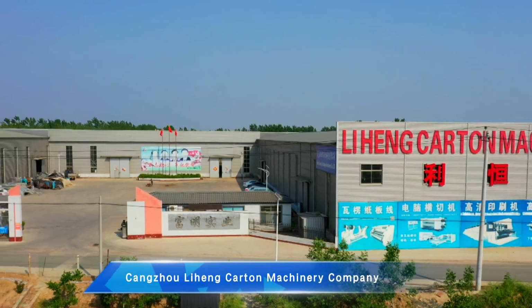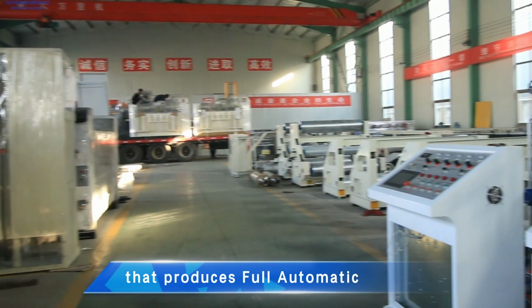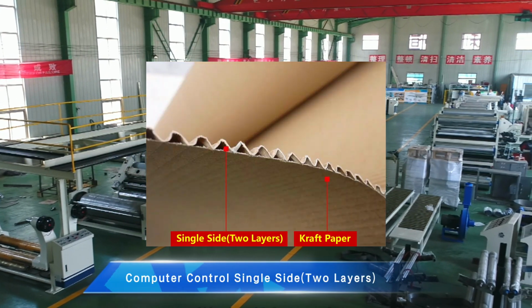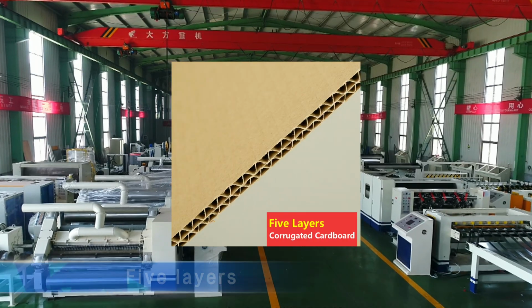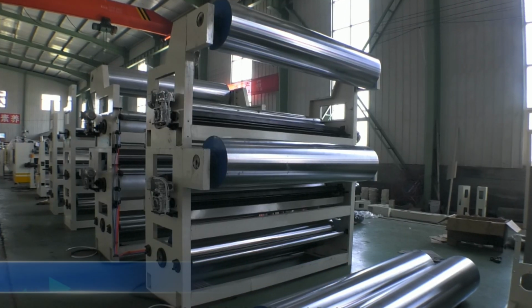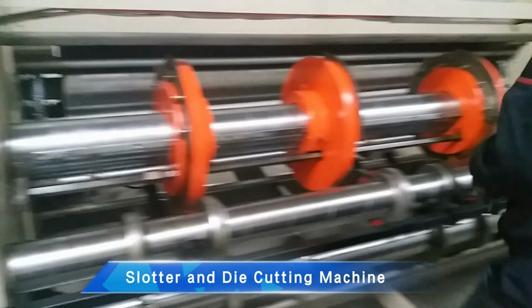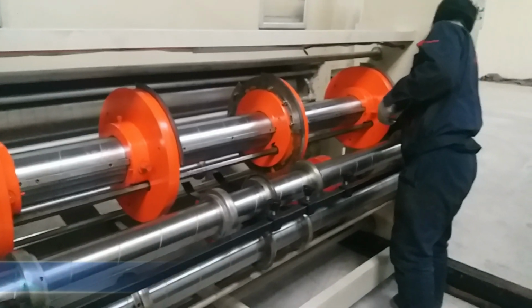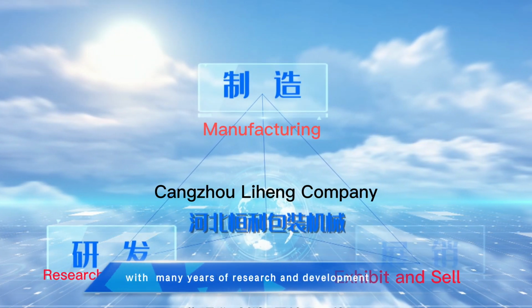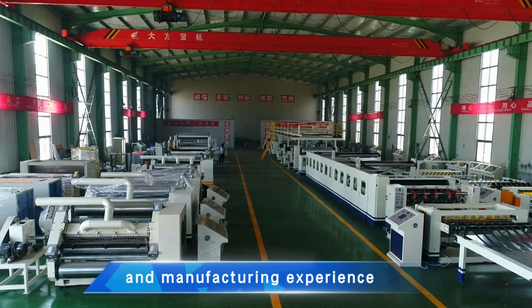Cangzhou Liheng Carton Machinery Company is a professional enterprise that produces fully automatic computer-controlled single-side, 2-layer, 3-layer, 5-layer, and 7-layer corrugated cardboard production lines, and fully automatic water ink flexo printer slotter die cutting machines, carton box folder gluers and stitching machines, with many years of research and development and manufacturing experience.